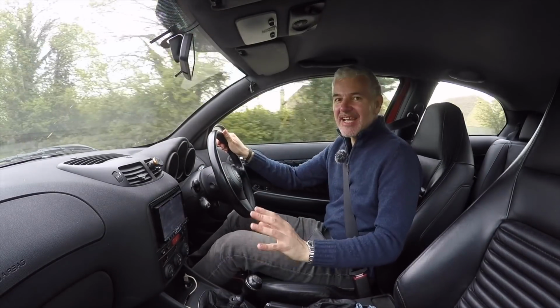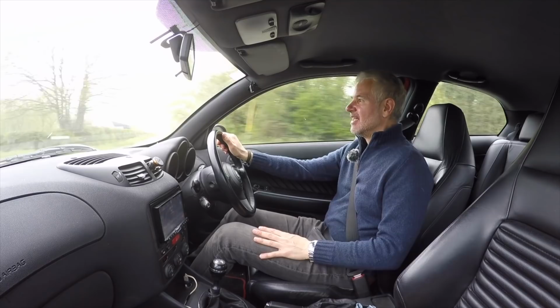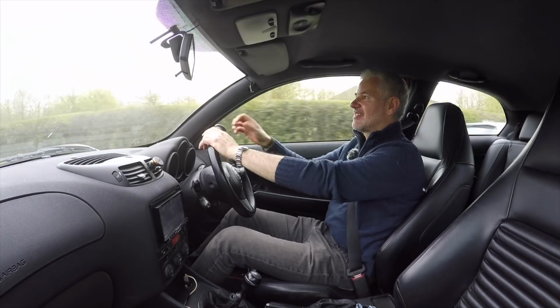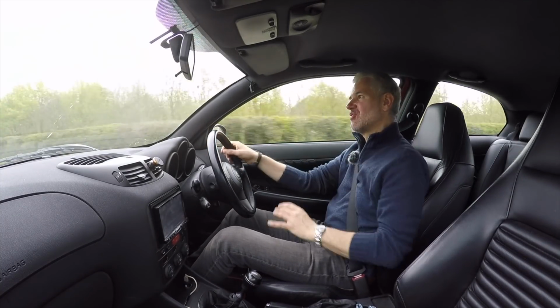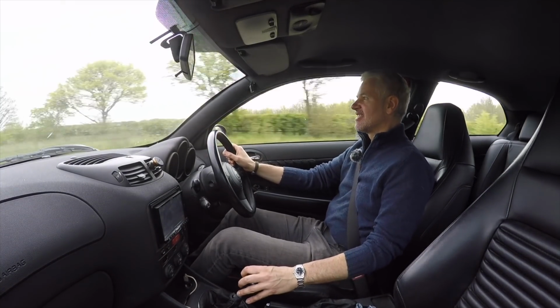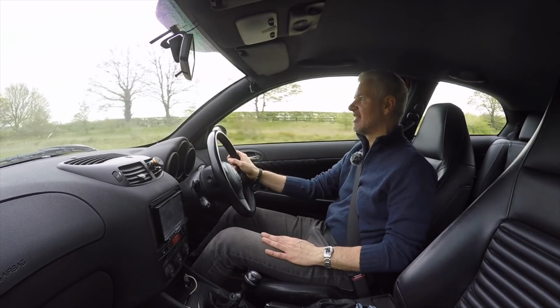I think the only engine which I have found comparable to this Busso is the V6 found in the NSX Type S that I drove, which was incredible. But apart from that, this is just a fabulous engine. Now, when you take it out for a drive, there are some main things to check for.